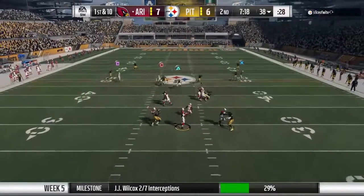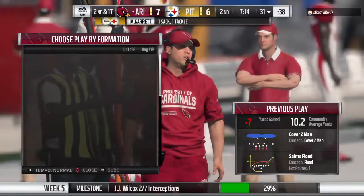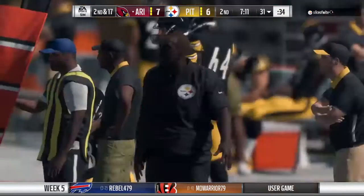So after the INT, here's Wentz. And the Steeler pressure too much here. He's going down. Myles Garrett in there to bring him down for a loss of 7.